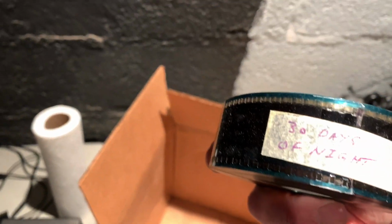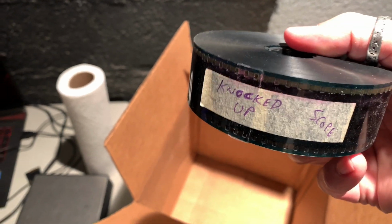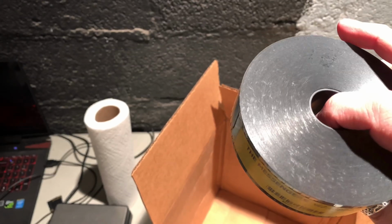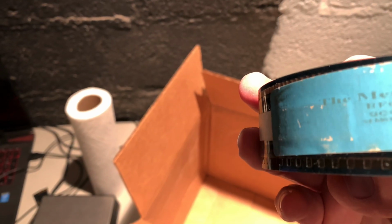And we've got 30 Days of Night, which I enjoyed, actually. I think that's an Ethan Hawke movie. I'm going to look back at this and be completely wrong in every single thing here. Another Knocked Up trailer. And finally, The Messengers with Alpha Dog. So I think this is 2 trailers. Could be.